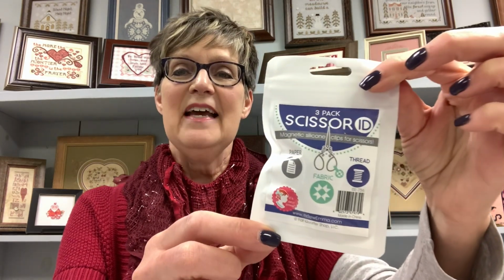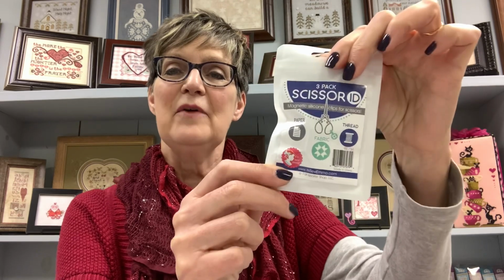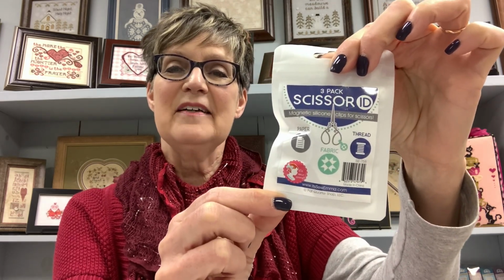And then we got a few new products. One is for your scissors so that family members or you don't forget what they're used for. So it's called a 3-pack scissor ID, and it's from It's So Emma, which is a division of Fat Quarter Shop associated with Lori Holt. And there's three different colors, and on the ends, it shows a picture of what they're used for. So paper, thread, and fabric.